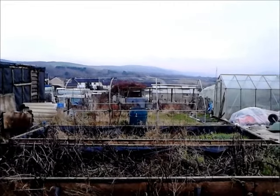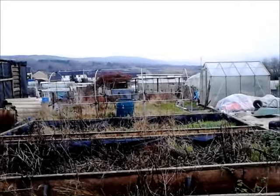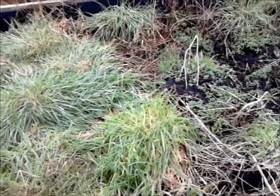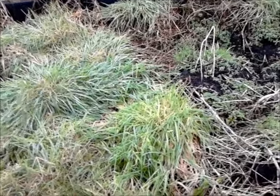So I'll be back again if the weather's fine tomorrow, and hopefully finish this bed and get partly started on this one. This one doesn't look so bad actually, it doesn't seem to have so much bindweed. A few nettles and things in there. But I found the grass isn't particularly deep rooted, and you just lift it up and it comes off like a mat, so that's pretty good stuff.